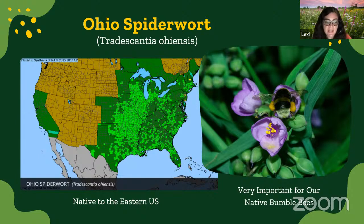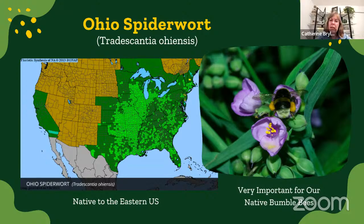The Xerces Society for Invertebrate Conservation has listed Ohio spiderwort as of special value to our native bees for attracting a large number of them, including our bumblebees. And we know how efficient our bumblebees are, so we want to do everything we can to support them and give them the nectar sources that they want. And I wanna mention with this plant, it's such an important plant, and when it's blooming, it is absolutely gorgeous, loaded with those flowers, and on the previous slide, I was just noticing the intricacy of those flowers. They almost remind me of a little orchid or something.